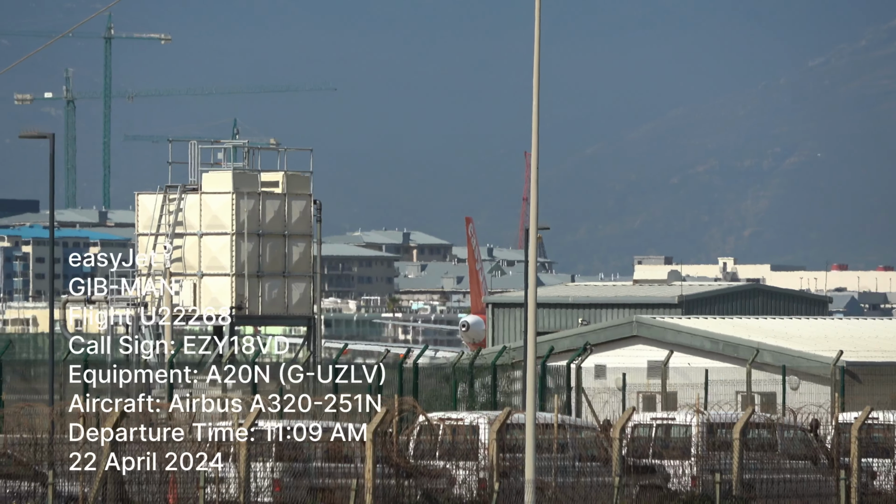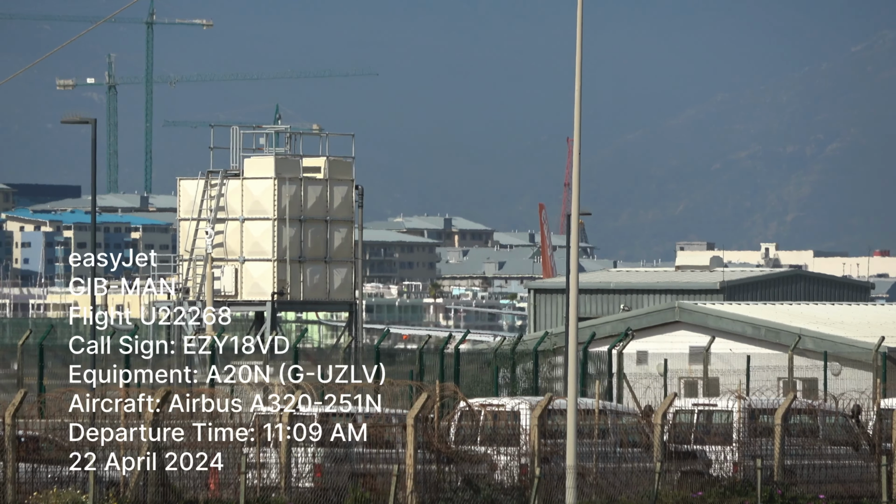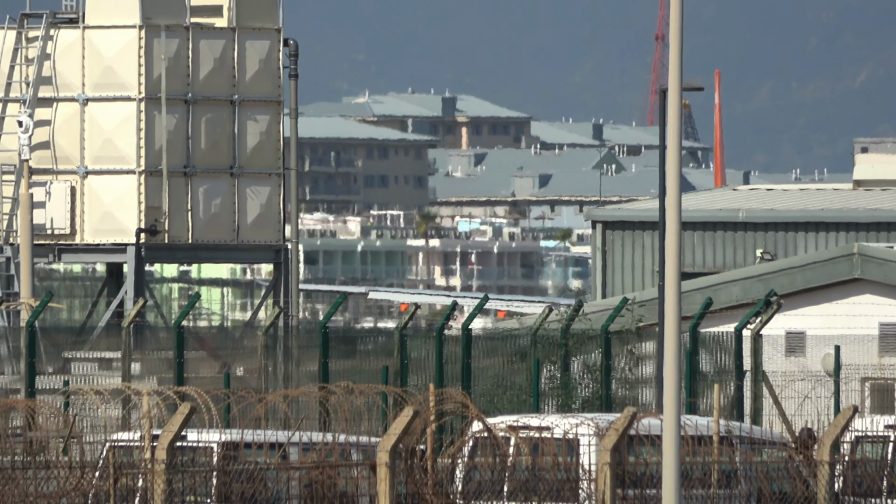Now ready for taxi. EZ18 Victor Delta, taxi to holding point Alpha, and are you able to take runway 09? Runway 09, taxi holding point Alpha, EZ18 Victor Delta.